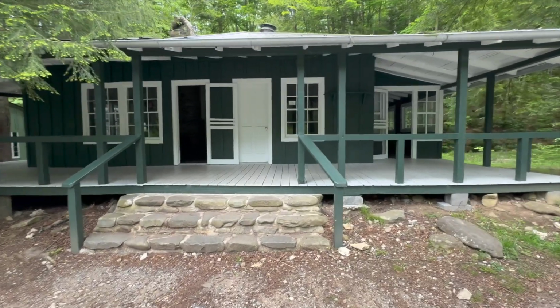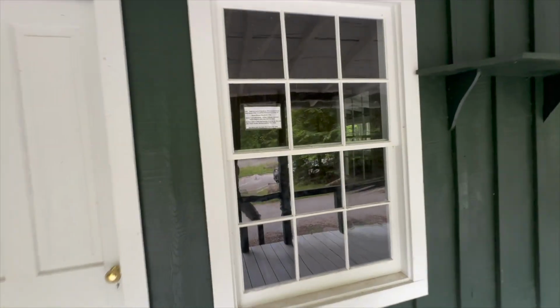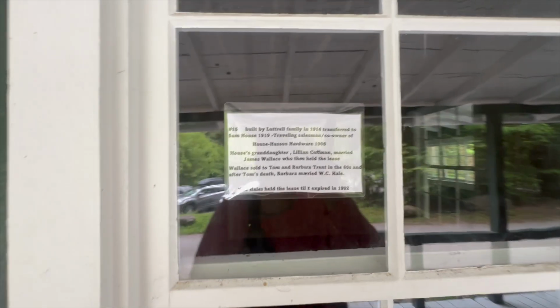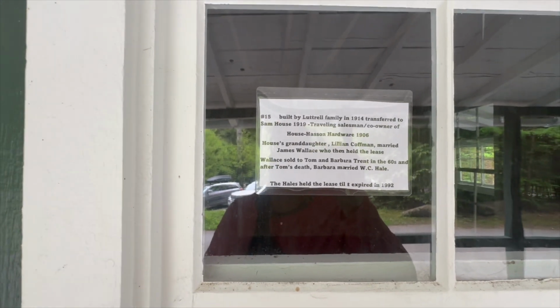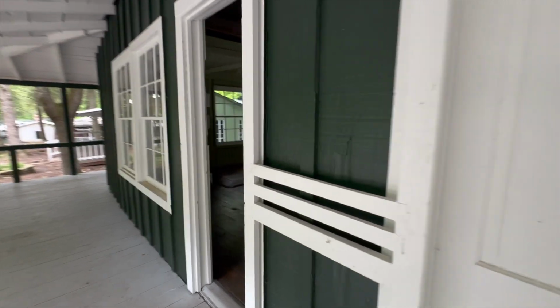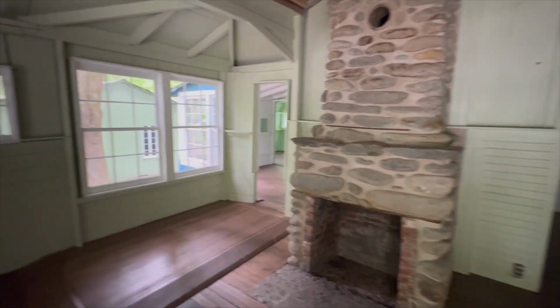Here's the very first cabin. As soon as we got out of the car, it's beautiful green with the stone steps. So it does say here it was built by the Luttrell family. So again, these folks were here until the lease expired in 1992, which is when the National Park System stepped in. So you can kind of see how it switched hands and moved around the family. If you walk in, there are outlets on the floor because again, it was the 90s by the time it was done.